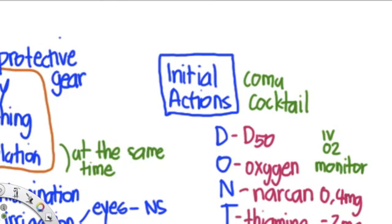But let me give you a word of caution with Narcan here. Try to use the smallest dose that you can get away with. If you have a patient who's just high on heroin and they're out, and you give them a bunch of Narcan, and now they wake up, not only have you taken away their high, you've given them withdrawal symptoms.